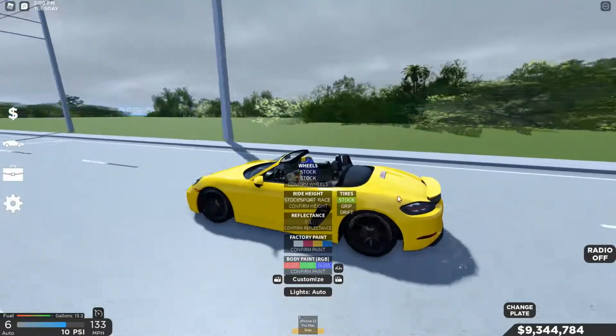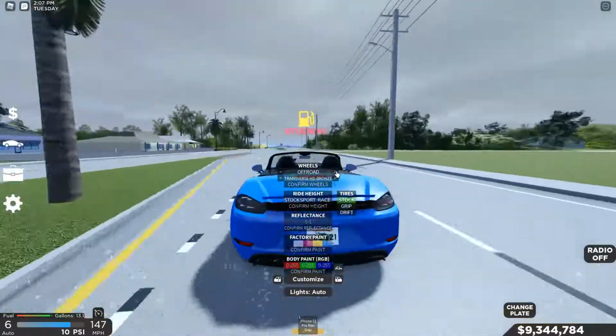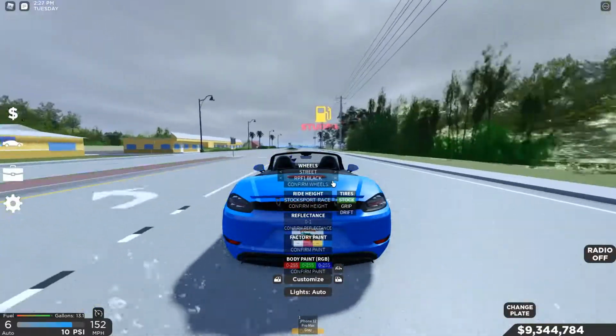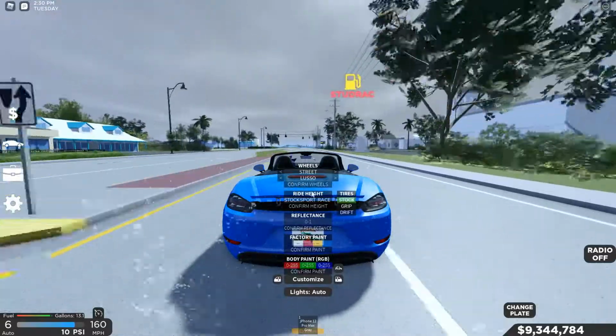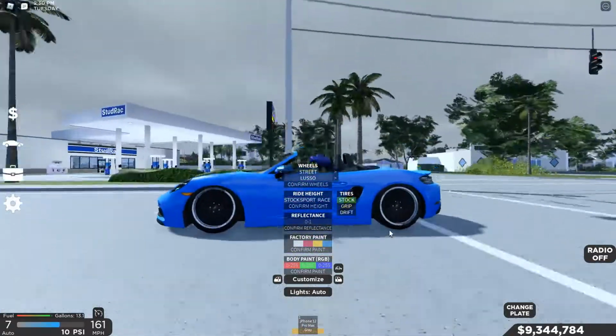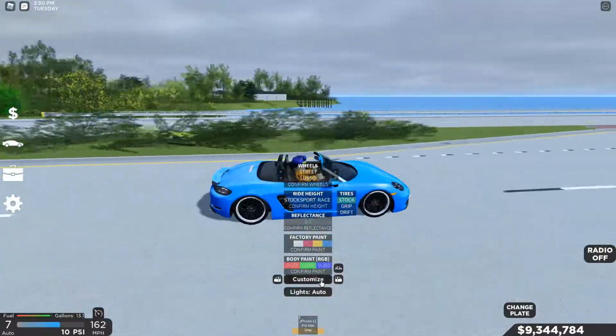But why don't we put this car in a little bit of a race mode? Let's change up the colors a little bit. Let's put some rims on this bad boy as well. Let's put my favorite rims so far in the game, which is the Lusso rims. They look pretty sick. I like these rims. And this just looks like such a nice car.